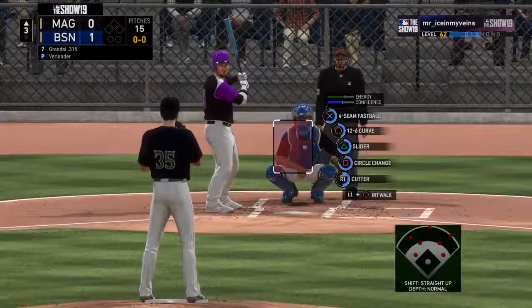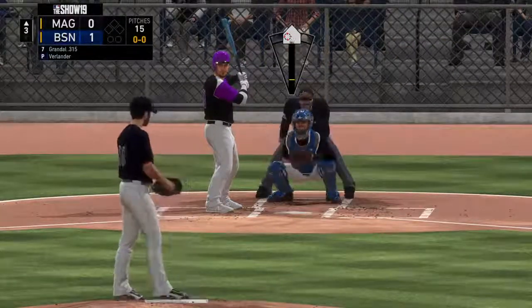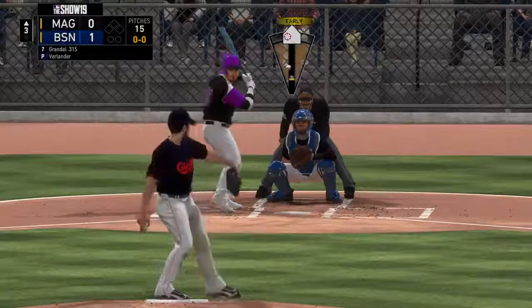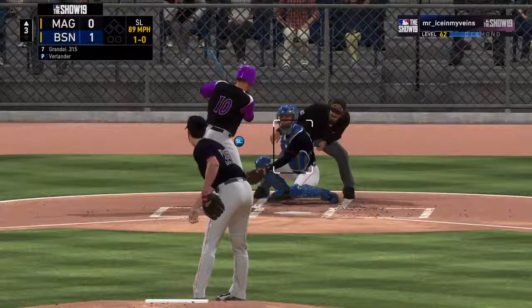Here's the catcher, Yasmani Grandal, leading off for the Mavericks to begin the third inning. Yasmani Grandal. And that one's in on the hands to start the inning. It's ball 1.